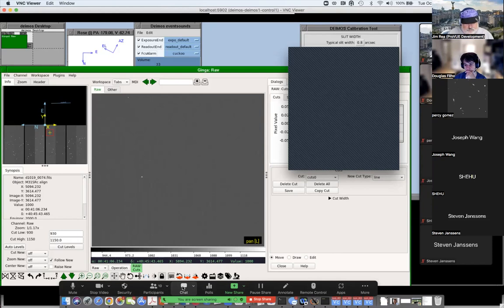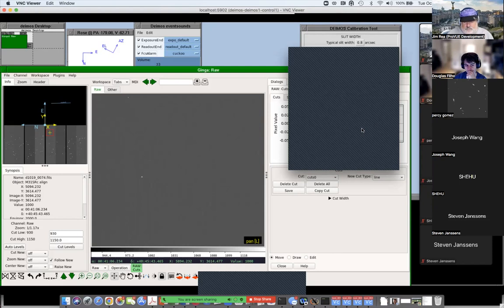Tony, is it possible to tell what the seeing is at the other telescopes on Maunakea? I can ask around and then report back. Thank you. I'm just wondering if we need to do another MIRA because our seeing is not great. So what was the elevation on the first MIRA? The elevation on the MIRA was 55.